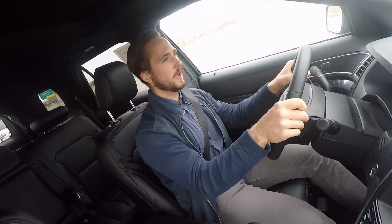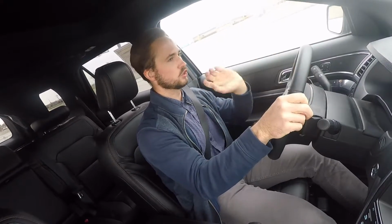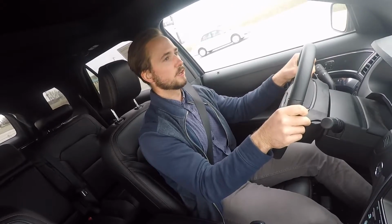Visibility is really good in the car as well, and it's really easy to see over the hood. It's not like a super high up hood or super long hood, so that's a plus on top of everything.